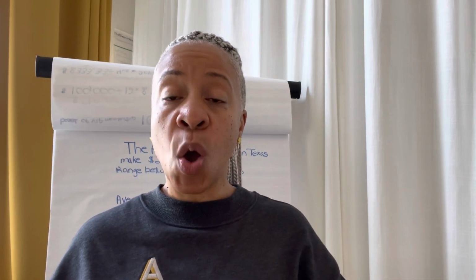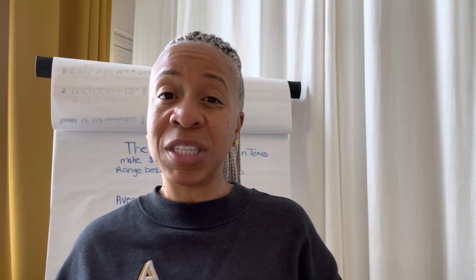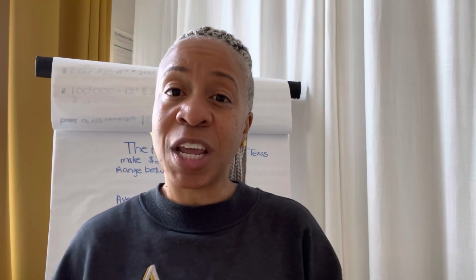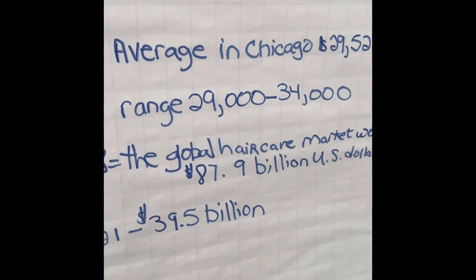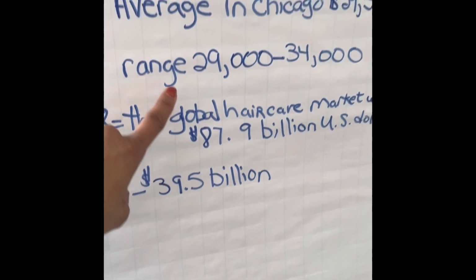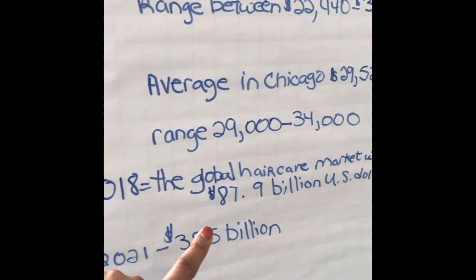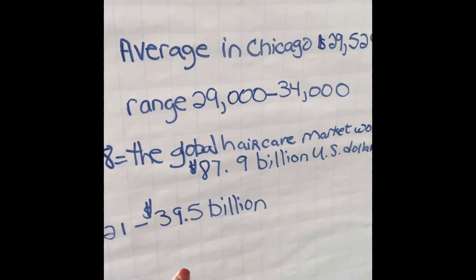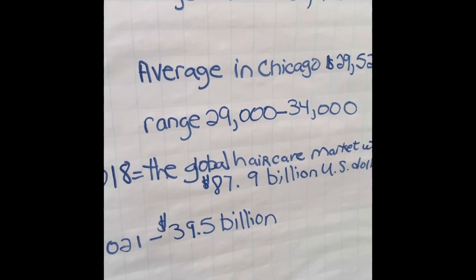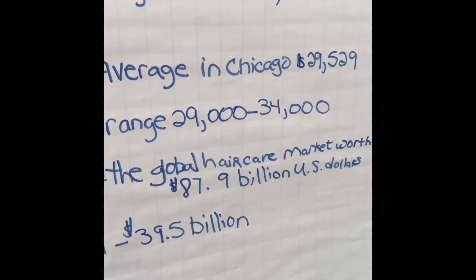I'm going to share with you how to calculate your numbers so you can see how much you can make on an annual basis, and I'm going to break it down to weekly and daily so that you can see how many clients you need per day on the amount of days that you work. So stay tuned. If the industry is worth this amount of money, even in Texas, even in Chicago, there's no way a hairstylist shouldn't be able to make at least $75,000 a year. At least $75,000. So I'm going to share with you what that breakdown looks like.